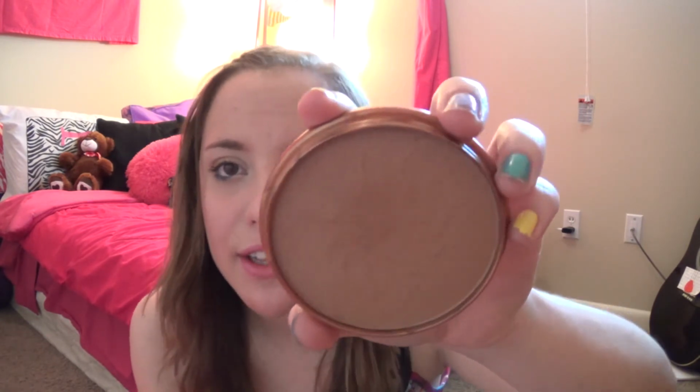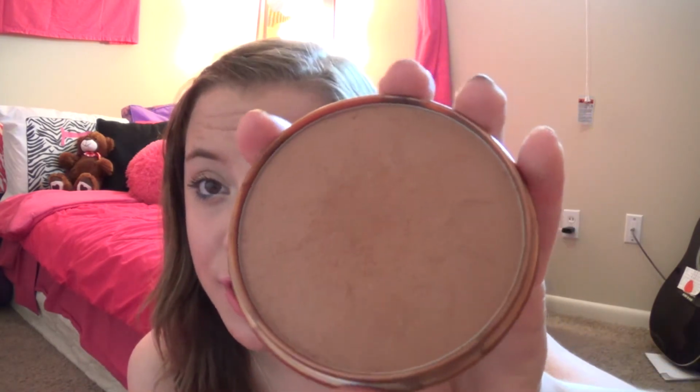The reason I got this one is because it is a little bit more natural, so it's hard to put on too much. If you're a beginner with bronzer, I really recommend this. It comes with a little sun in it. It's not completely matte, so if you want a matte one to contour, get the NYC one. This is what I use to kind of bronze all over my face. This one's not shimmery. As you can see, there's really no shimmer in it.